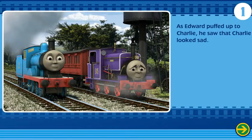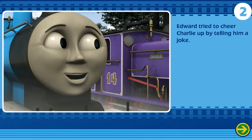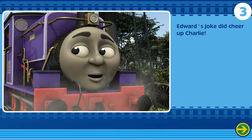As Edward puffed up to Charlie, he saw that Charlie looked sad. Edward tried to cheer Charlie up by telling him a joke. Edward's joke did cheer up Charlie. The end.